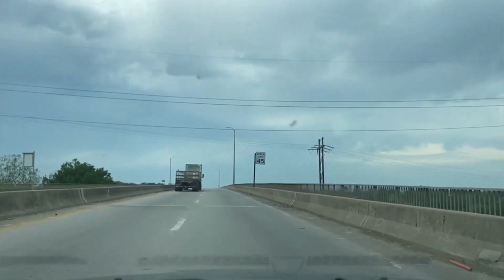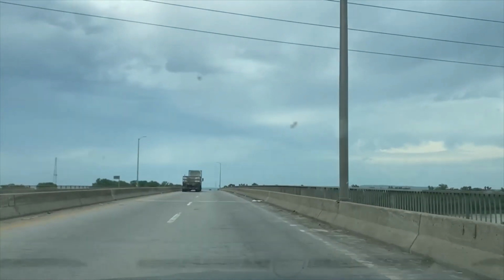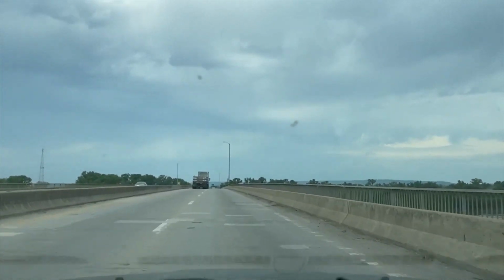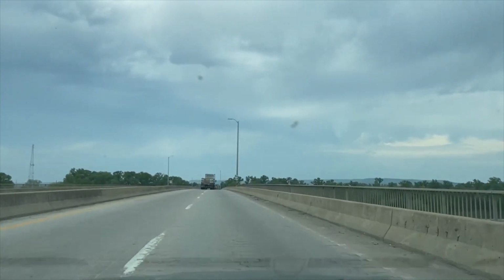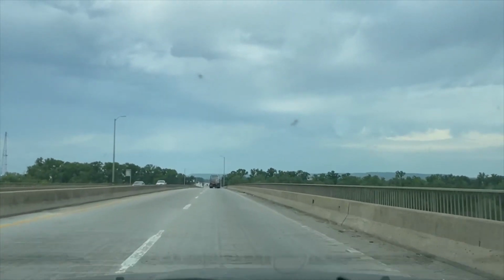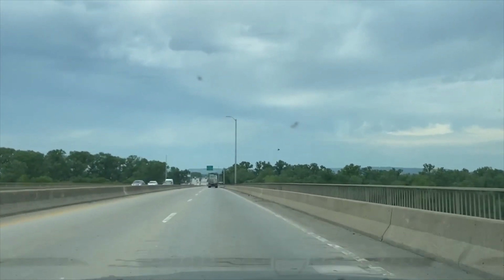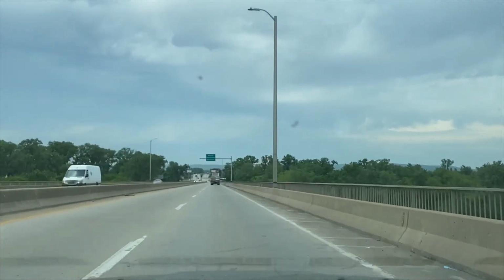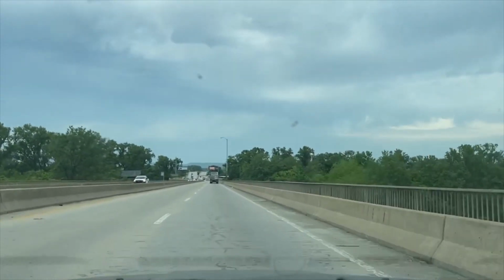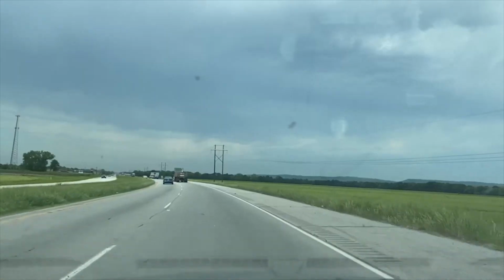Arkansas River. There was a wreck or something here one day years ago when I lived here. I was coming into Fort Smith and we were stopped on this bridge, and you could feel this bridge move. Freaked me out. I know they're supposed to move. They're designed to move. But when you're sitting there and you feel this thing start moving like someone's rocking you, freaked me out. So anyway, that's my freaked out story of the day.